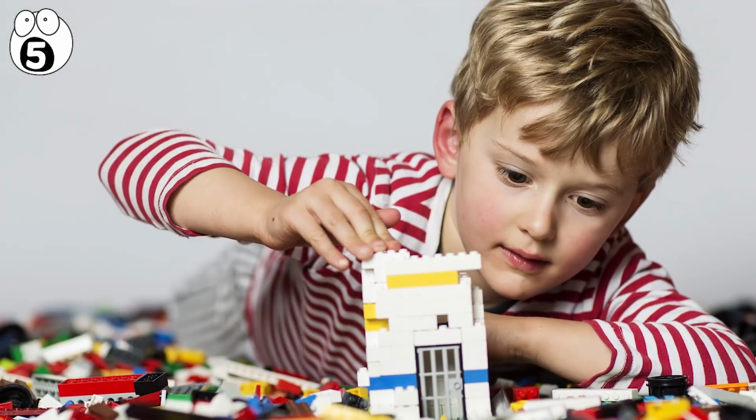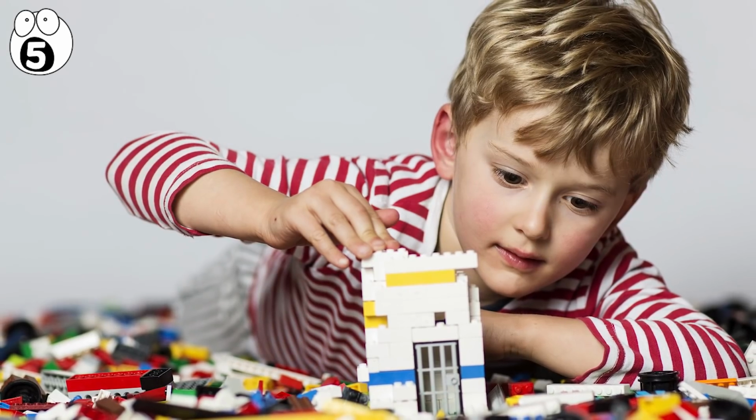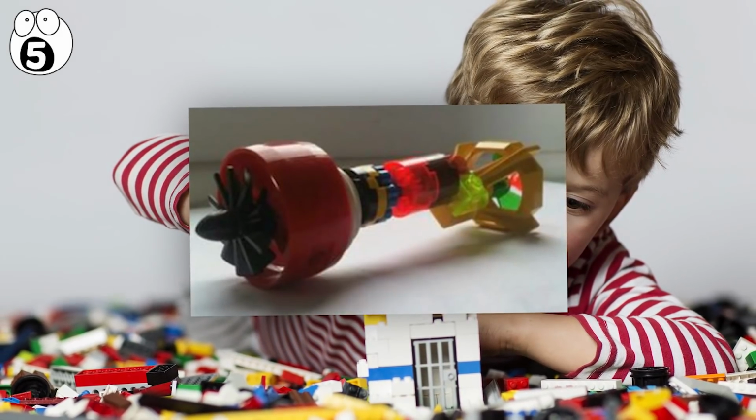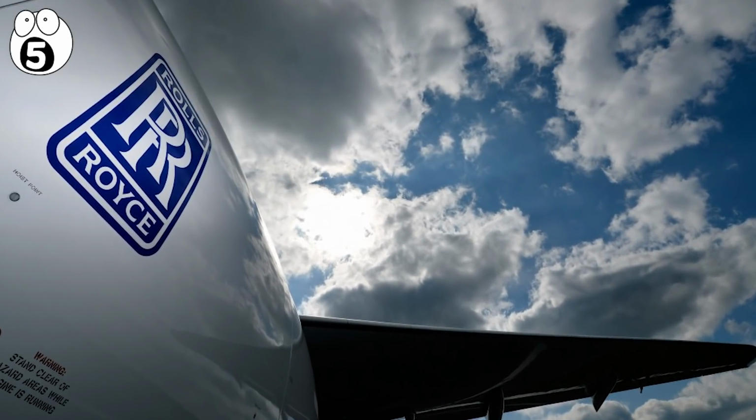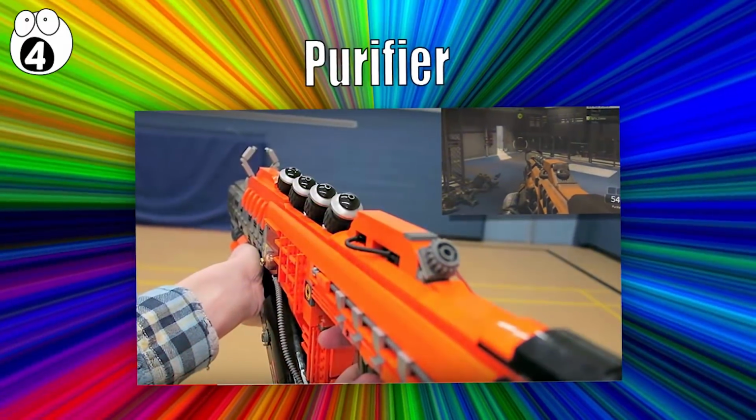The complex project was inspired by a 5-year-old boy who built a little engine out of Lego and sent it to Rolls-Royce. So if there's anything aircraft related that you want to be recreated in Lego, you know who to pitch to. Number 4. Purifier.